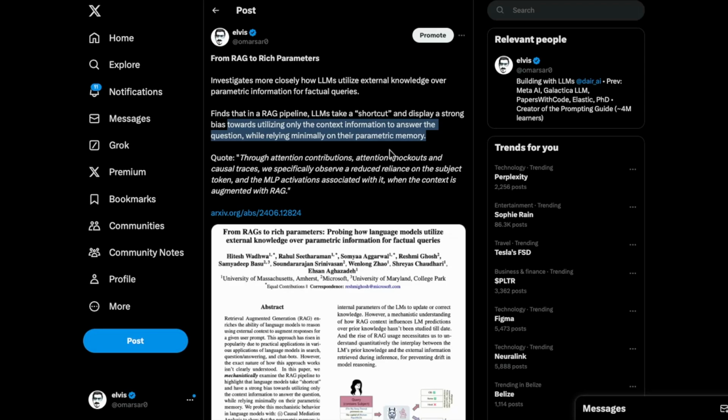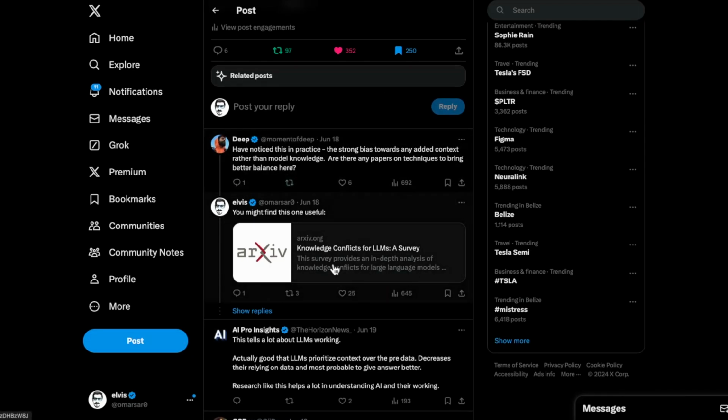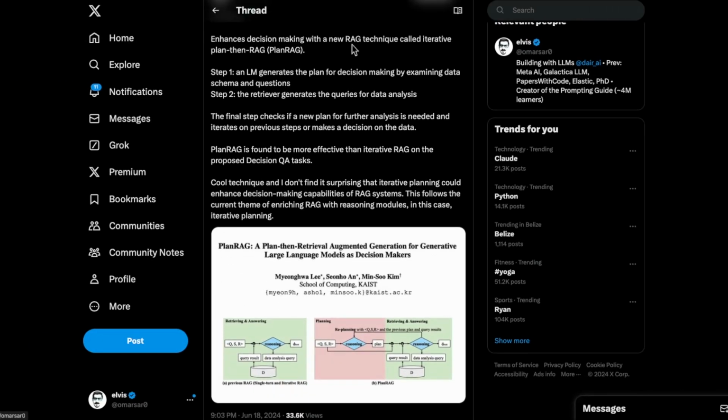And so it's an important question, and I think I've seen a couple of papers now talking about this. I also featured this paper here that this person asked me, and this one includes more detailed analysis on the knowledge conflicts that are presented in LLMs when you combine them with some external database or information retrieval system. Next up, we have PlanRAG. This one enhances decision making with a new RAG technique called iterative plan, then RAG.